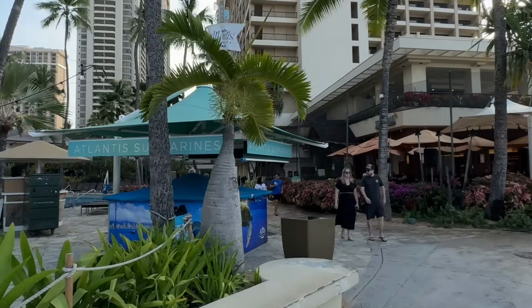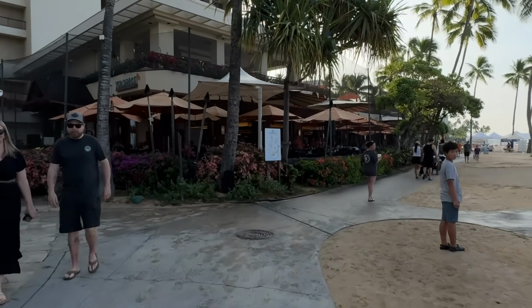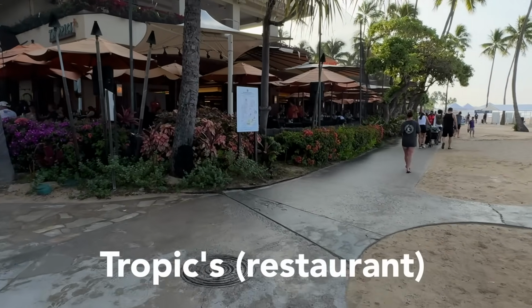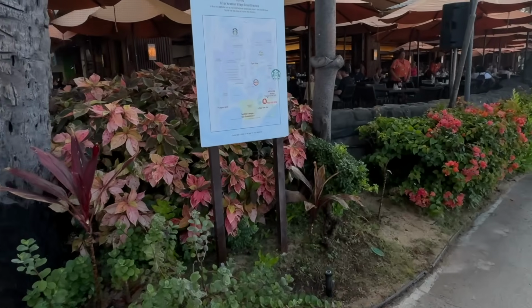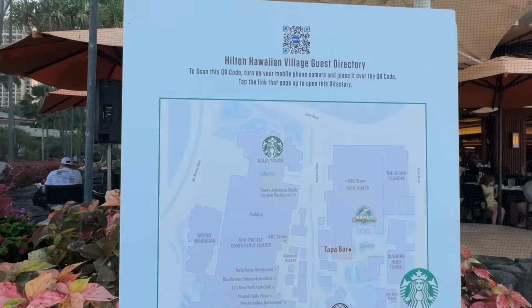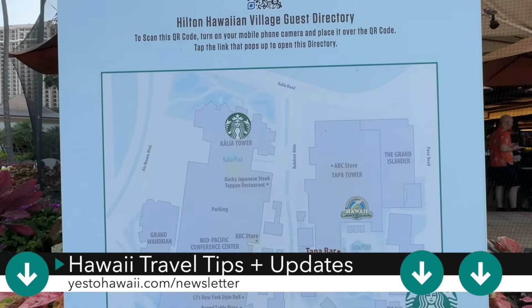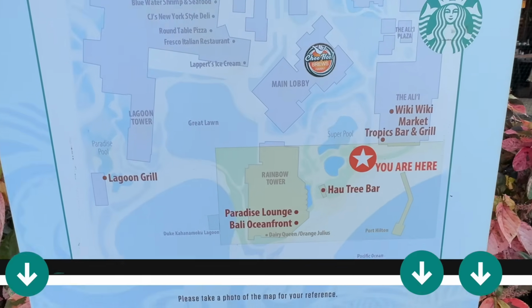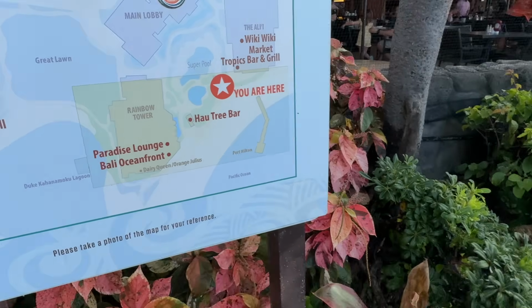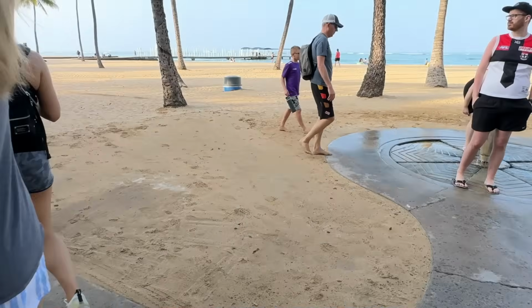And then over here with the orange umbrellas is Tropics, one of my favorite restaurants. Also has really great burgers, salads, good bites to eat, cocktails, mocktails, all that. This map kind of shows you where we started and where we are right now on our specific walk. We started over there, and then we're cutting across to where the little red circle and star is.